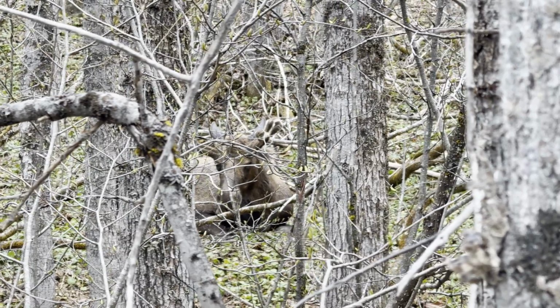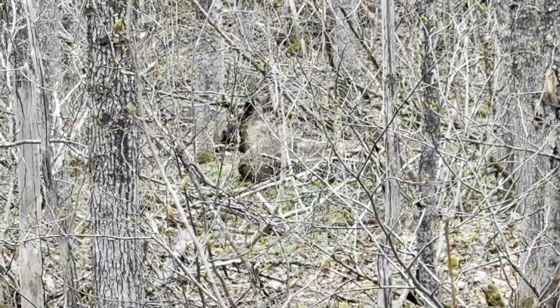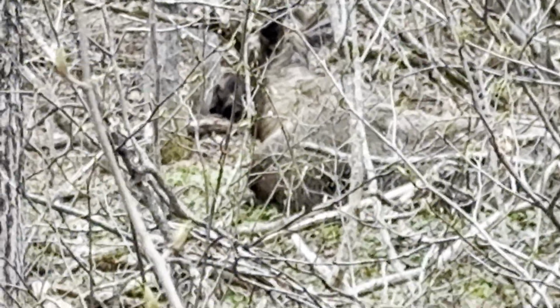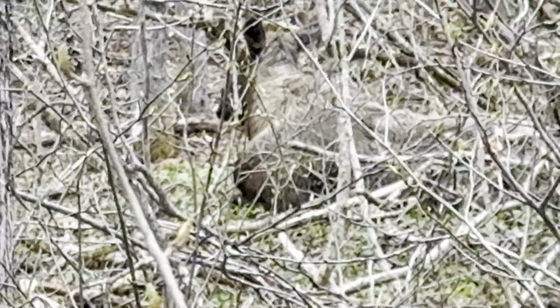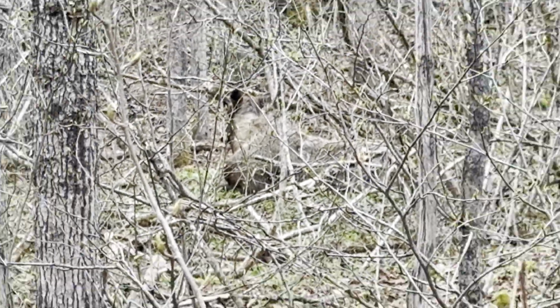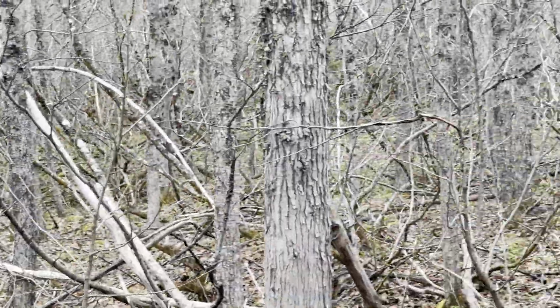I wonder if he was there when I walked by and I didn't even see him. So I snuck up the other trail. And that's the moose. Again, see his ear moving. Hopefully I'm steady enough. There he goes. It's just in the wrong spot to get good video of him. Just too much stuff around.